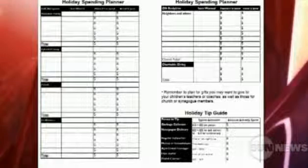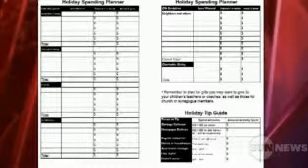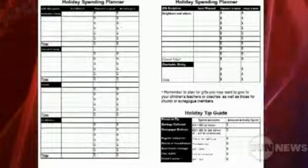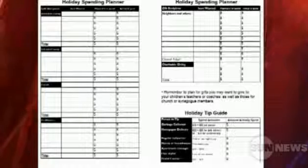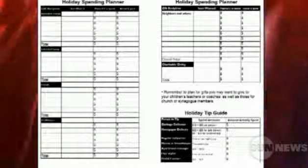It's meant to be easy to access for everybody who wants to create lists and budget for the holidays, to prevent getting in over their head so they don't know what they're going to do come January when the bills come in. The sticker shock, the buyer's remorse, because you don't want to be paying for your holidays for the entire year until the next holiday season comes around. So it's really just about organization, like organizing your day, making sure everything's in check.